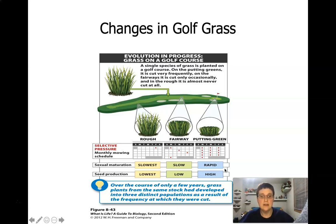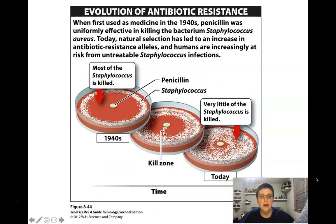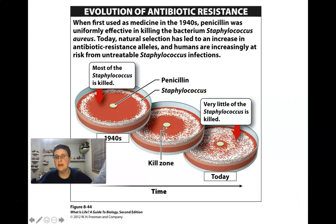The plants weren't thinking this. This is just what ended up happening because of the high number of mowings that was happening on the putting green. All right, this is an experiment that has happened, go back, by accident.